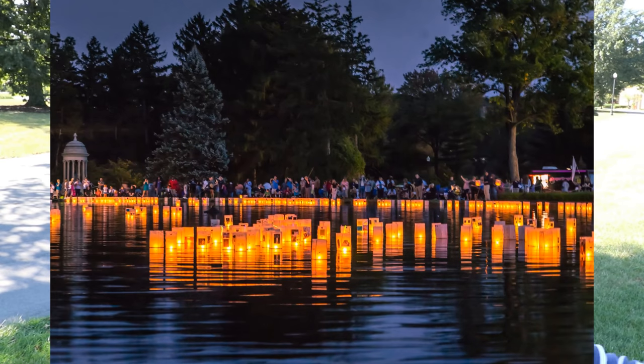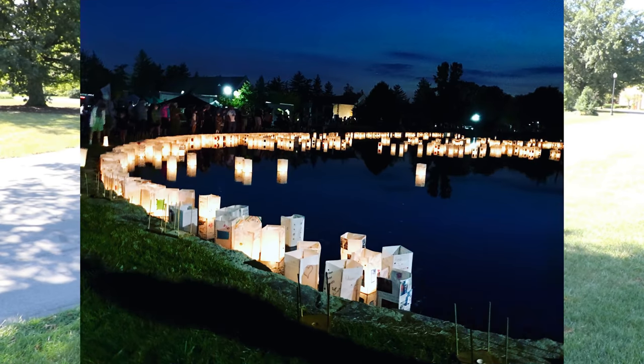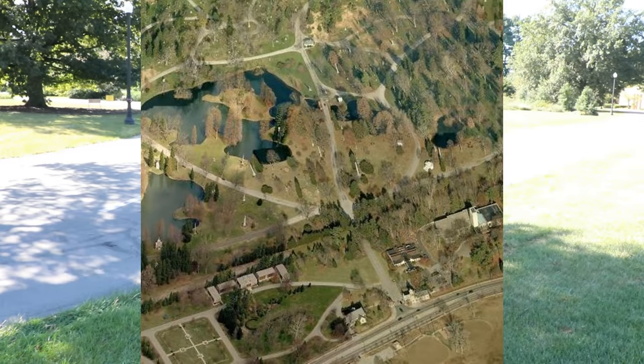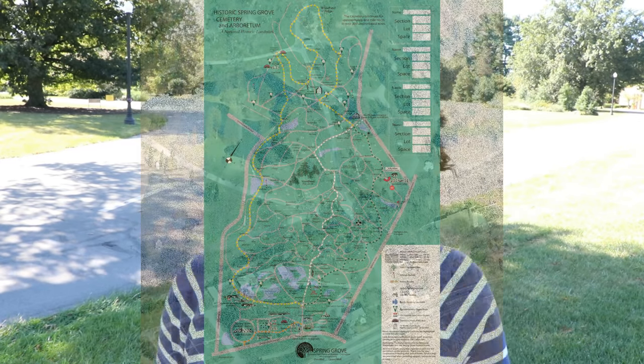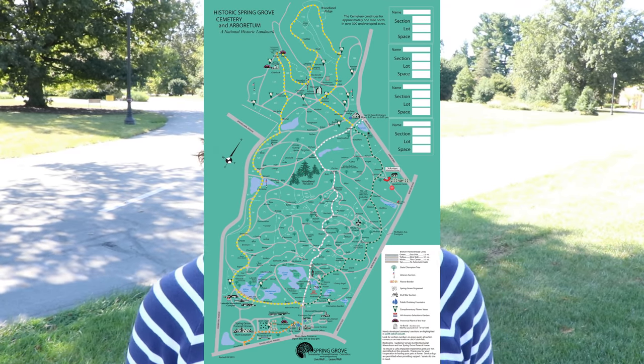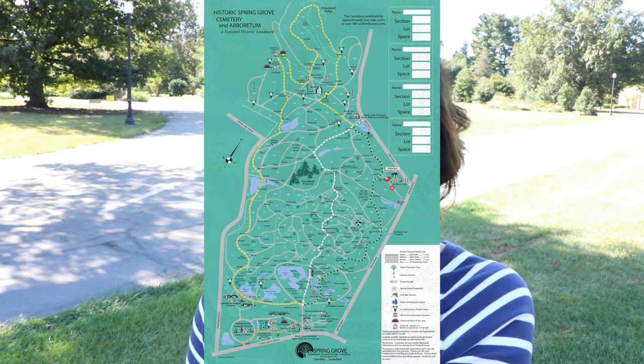They do all sorts of events, along with events for those that are buried here. They do a large memorial lantern lighting out on one of the lakes that are here. There's 14 lakes within this space, just to tell you how large it is. So there is much to see here. I've been here for a few hours and I feel like I've only scratched the surface of the beauty of this cemetery. So I am sure there will be a part two of this, because I cannot even get to the whole cemetery today to photograph and to look at all the space.